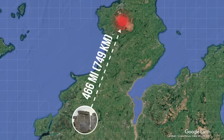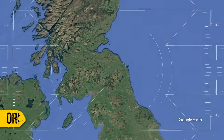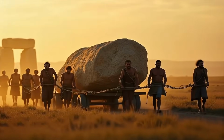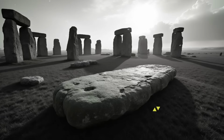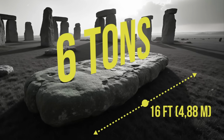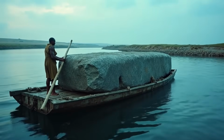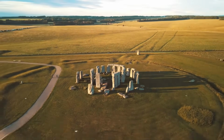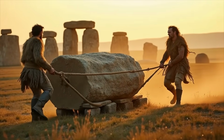This area might even be Orkney, a group of islands in the far northeast of Scotland where a lot was going on during the Neolithic period. The big question now is how ancient people moved such a massive stone so far. The altar stone is over 16 feet long and weighs more than 6 tons. The new theory is that they might have used boats to carry it across the coastline and rivers. Once it was close to Stonehenge, they theoretically dragged it across the land using wooden sleds, ropes, and a lot of teamwork.